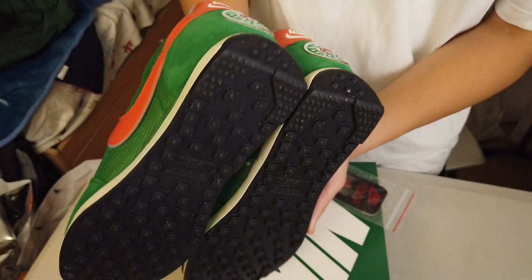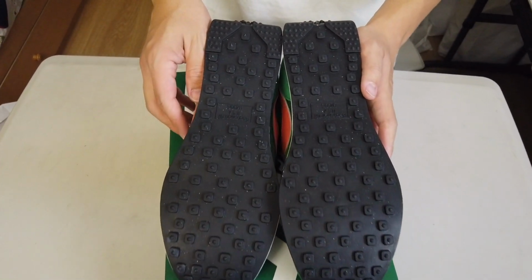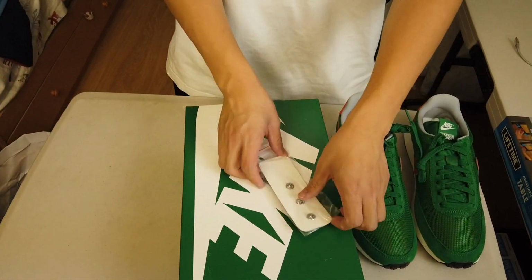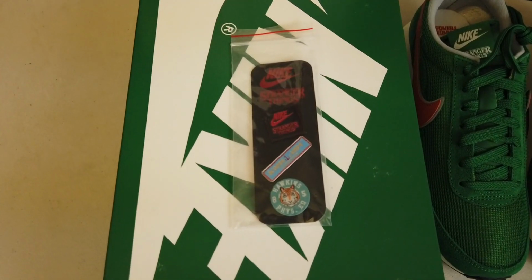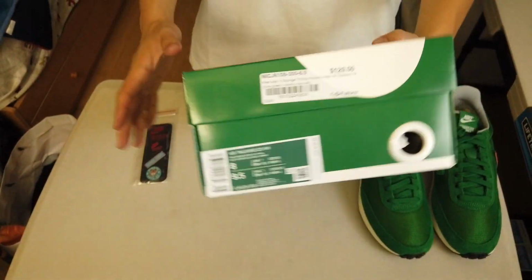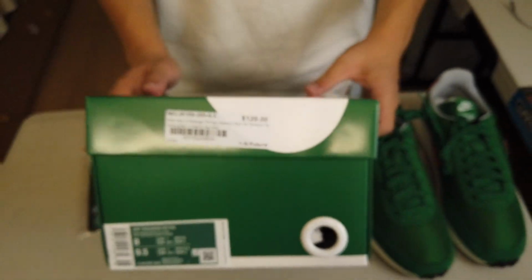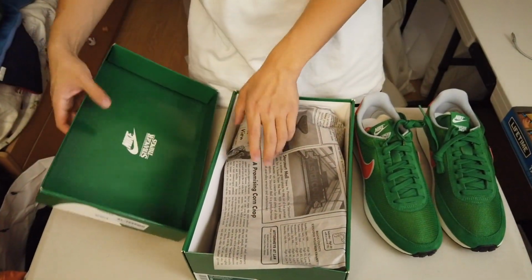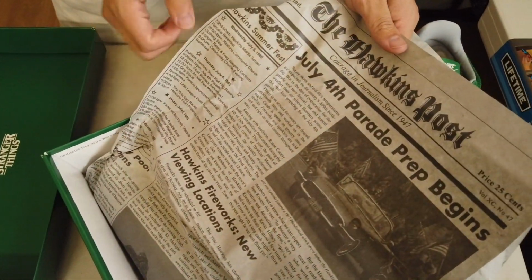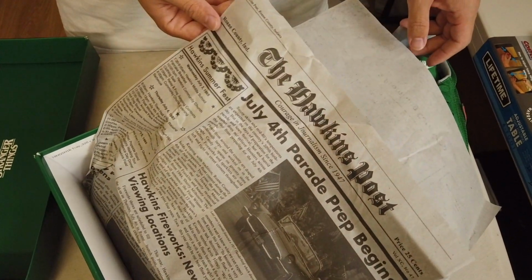Let's check out the bottom. Generic outsole. And of course, it also comes with a set of pins. Same pins that are included in the BLAZERs. Got the box real quick right here. Same box as the BLAZERs pretty much, in a green Nike box. And a newspaper as well. Same exact newspaper wrapping. I would assume the newspaper wrapping is the same on all 3 shoes that came with this collaboration.